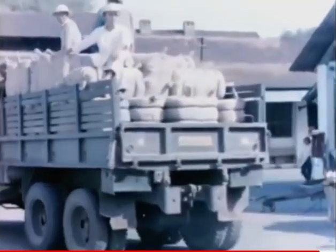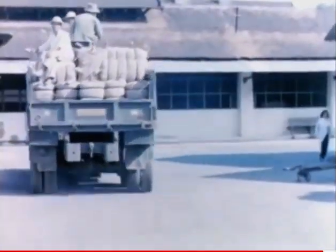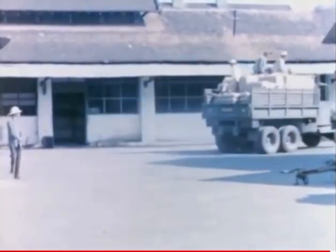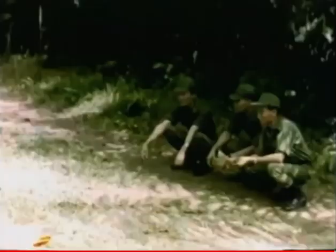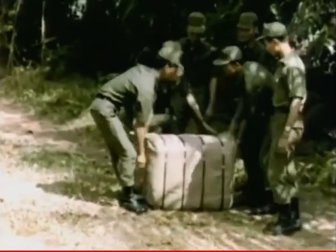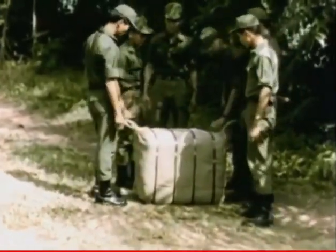Current production at the Clothing Production Center is approximately 100,000 uniforms and 150,000 miscellaneous items of clothing and equipment per month. The cost of labor runs about 10 cents a uniform for cutting and assembly. Over 1,500 civilians are employed in the task.